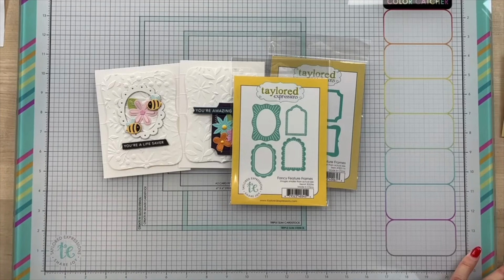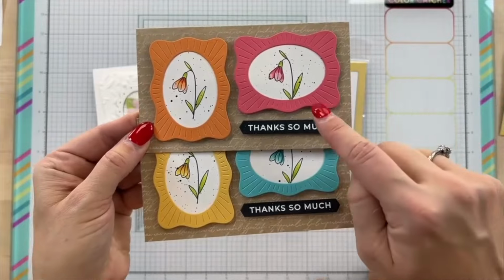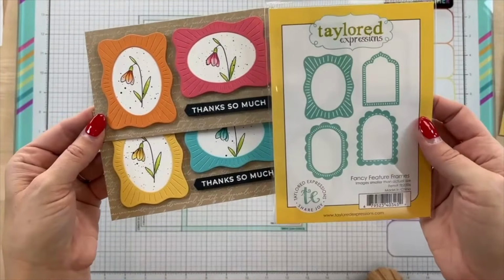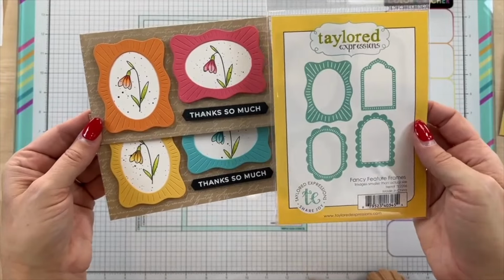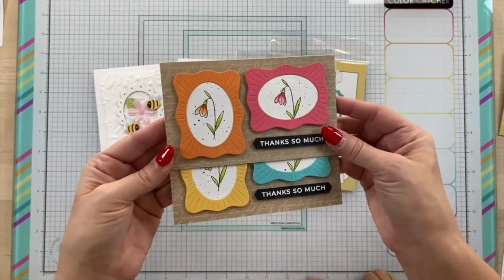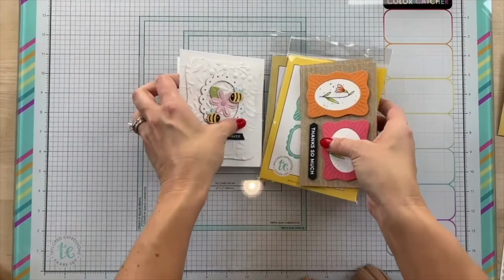And let me show you these samples again so you can get that back in your head. This is one of the frames that's in the Fancy Feature Frames set that fits those flowers. So lots of different ways you can use these throughout the year as we continue to release those flowers. So that is from August.